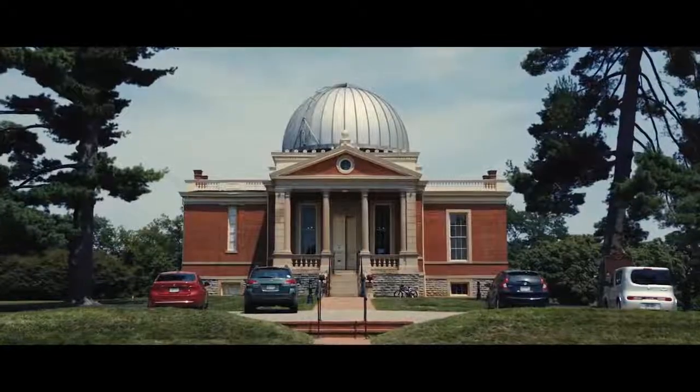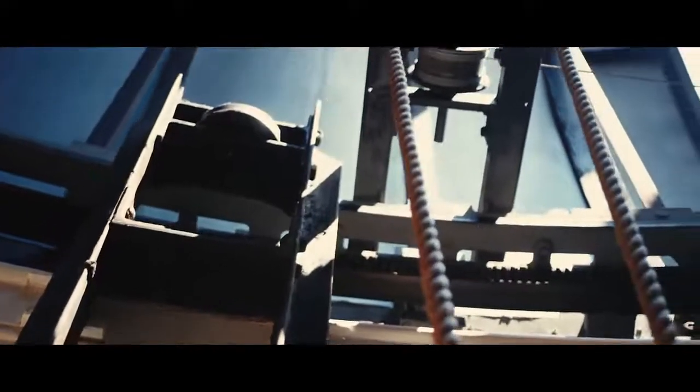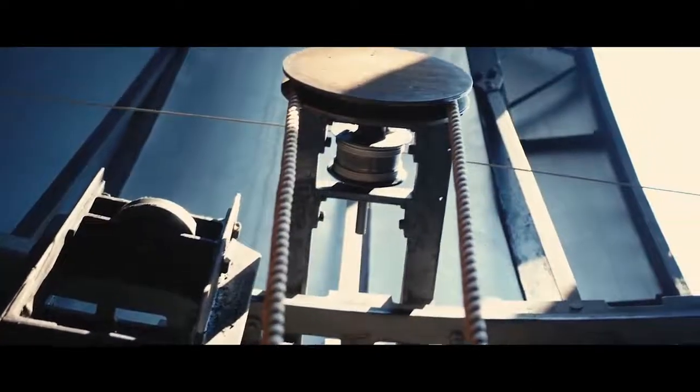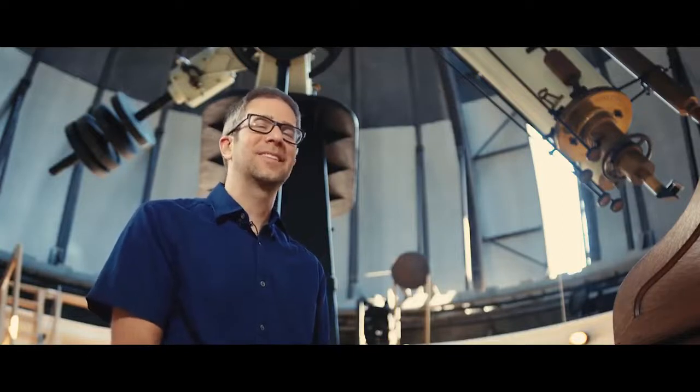A lot of people have never seen through a telescope. A lot of people have never visited here before, and this is such a unique place. There's really not many places like this around in the world. It's like the excitement people have and the wow factor. That's what we hear the most, people just saying, wow, I can't believe this place. And that's what makes my job so great.